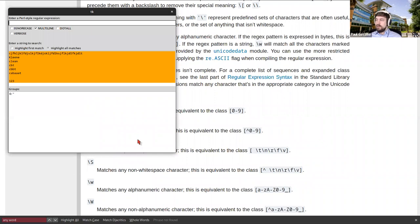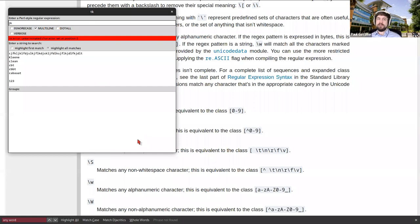So what would the regular expression be? Let's say this means any letter, and this means any digit, slash D. So how would we write a regular expression that matches an identifier where it's any sequence of letters or digits, but the first one has to be a letter? So how would we write that regular expression?